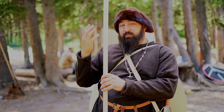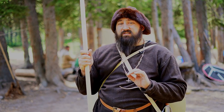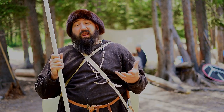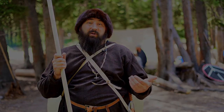Let's see what a spear will do to a flesh analog. This 3-inch ballistics gel will act as our analog. We have a couple layers of canvas to simulate clothing, and then some mail. This mail is butted, and their mail would have been riveted, but this is simply to see how the spear performs in more strenuous situations.